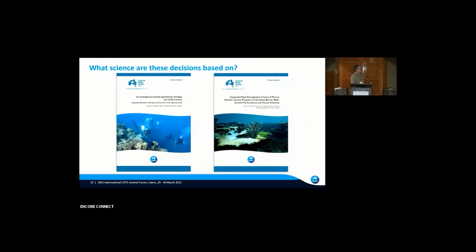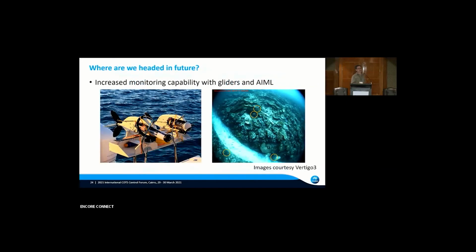But this is one place where we can make improvements in the very near future to the efficiency of the control program. So by refining those rules slightly so that we reduce the false positive rate, we will increase the efficiency of control. One of the ways we may do that, again, may be the gliders.